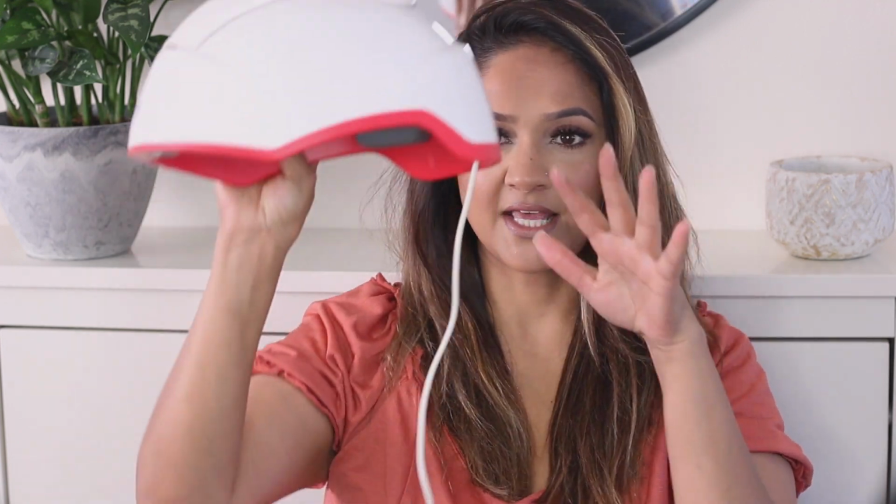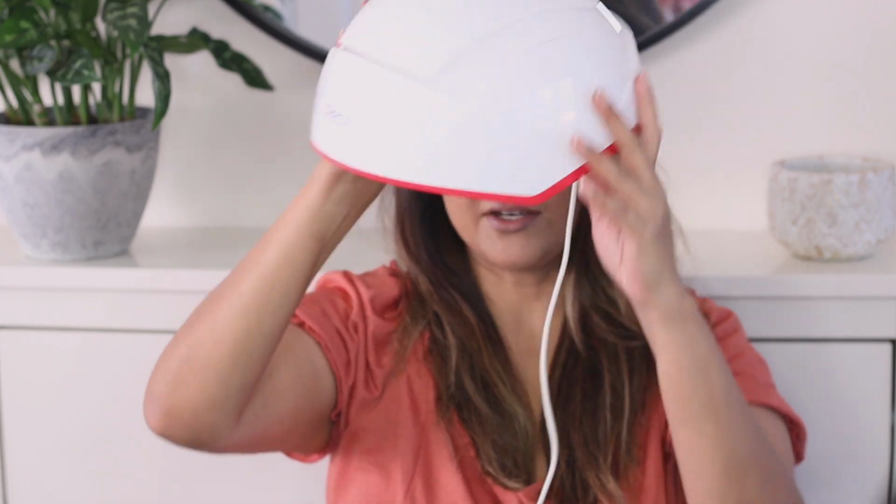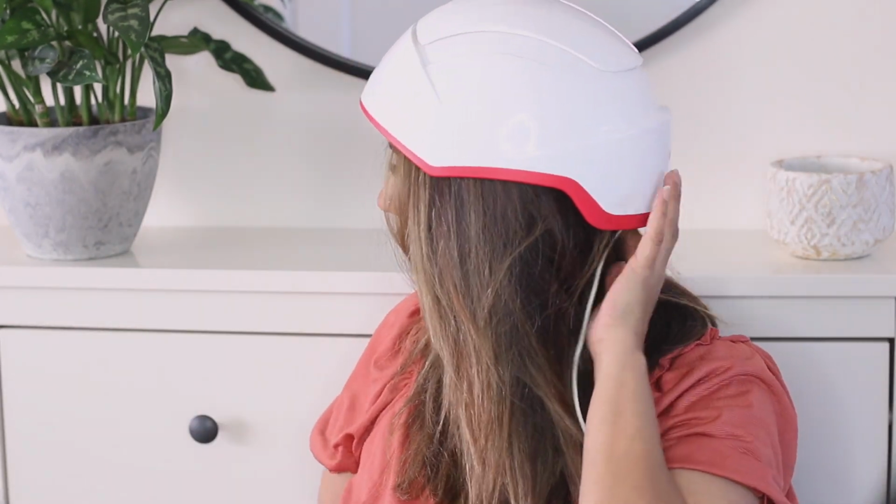So I'm going to get into exactly how to use it. This is the IRESTORE device. It's like a helmet. I like this one more than other ones that I've seen. I've seen other ones that are like baseball caps and stuff like that. This is the IRESTORE Pro, and the thing that I like about it is that it has this extra bit at the end over here. So when you put it on, you're covering all of your hair, and you're getting all that red light benefit to the entire scalp.